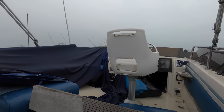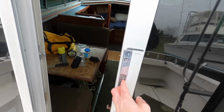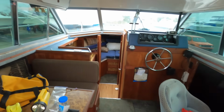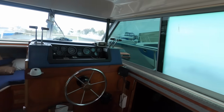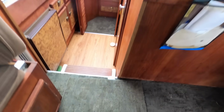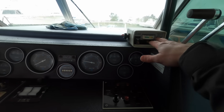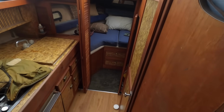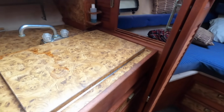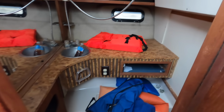It looks like it was covered up at one point. It's been all ripped up. Weather's taking its toll. Let's get into the slider and inside the salon. Funky smell, like that wet carpet smell. Look at the carpeting. Again, no electronics in here. Fumes, looks like, probably carbon monoxide. A small galley kitchen here. Definitely showing its age. And I'm gonna guess this is the head, yep.